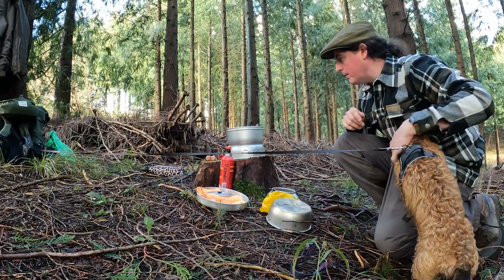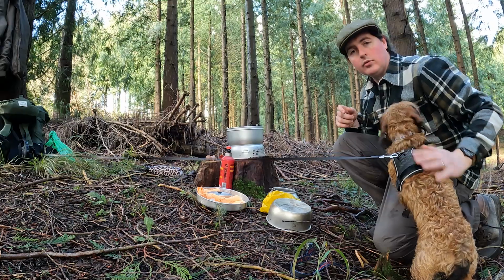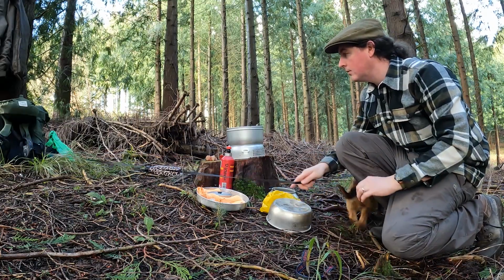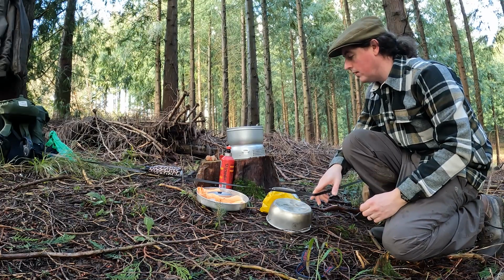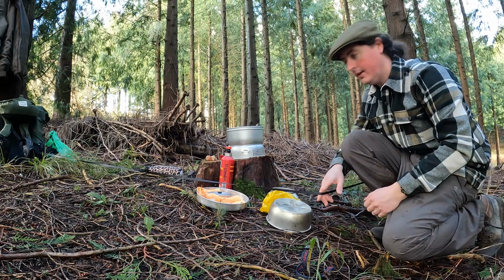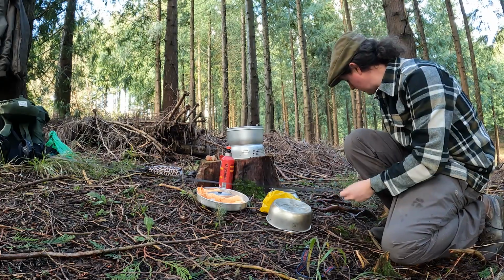I'm just going to be cooking up a noodle stir fry. I guess pork, a few veg, a few mushrooms now. Yeah, a little stir fry. Hopefully it'll be nice and easy.